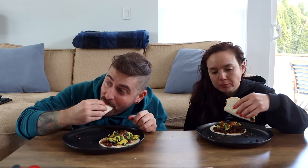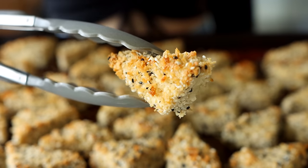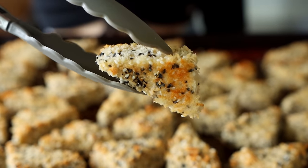So if you run the numbers, 2 breakfast tacos lands us right around 30 grams of plant-based protein: 12 grams from the Just Egg, 1.3 grams from a cup of spinach, 10.7 grams from the black beans, and 6 grams from the tortillas. I also prepped a double batch of my baked sesame and panko crusted tofu to eat over the course of a few days.